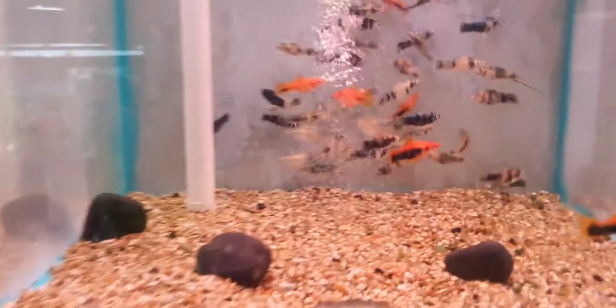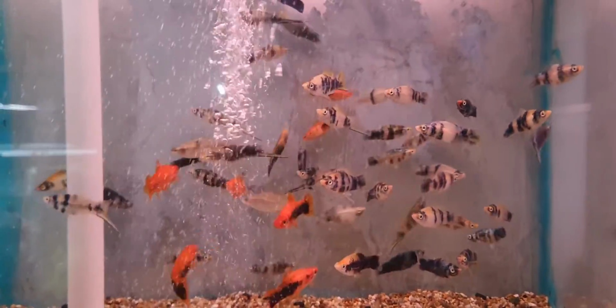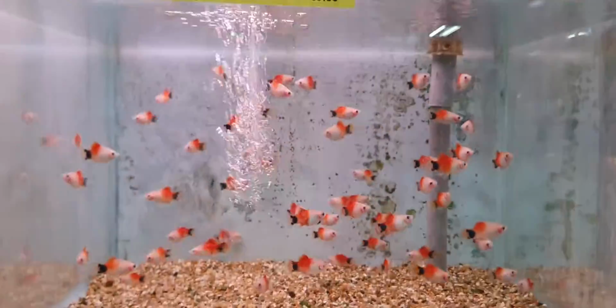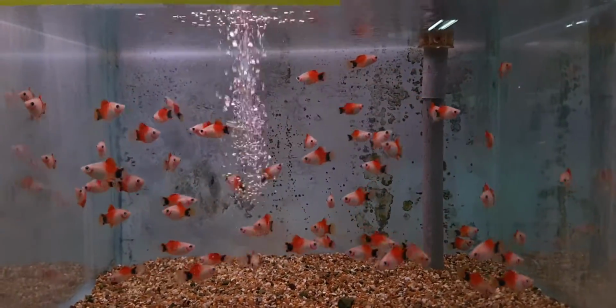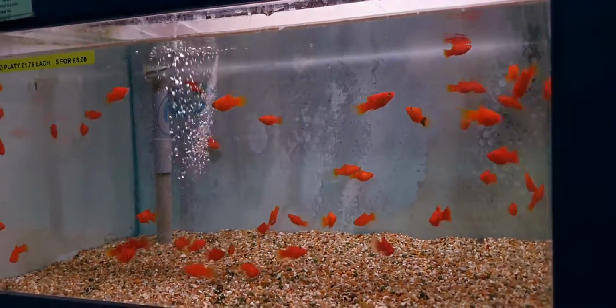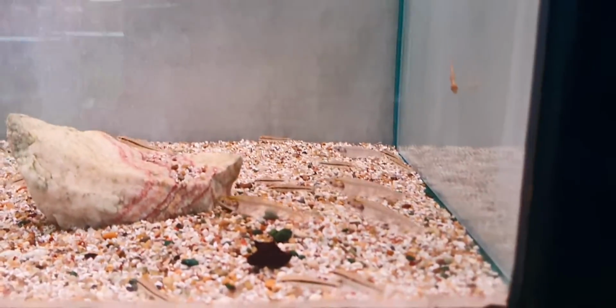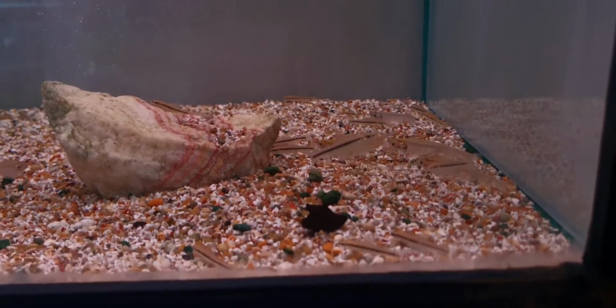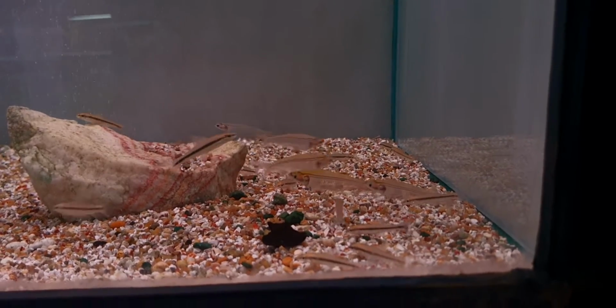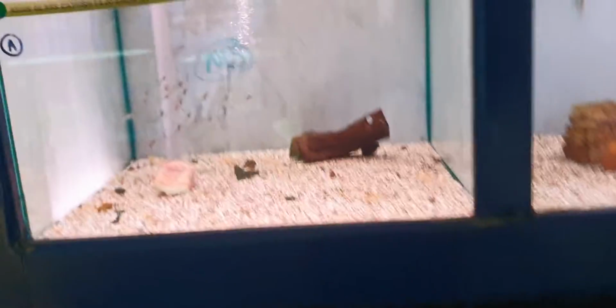And some more swords. You've got the coming as black swords, a bit more of a green. Black mollies. And Santa Mickey Mouse platies, bright fish. And some more of the blood reds as well. Some Siamese algae eaters, if I can actually get to focus. Again, 3 for £6, we'll take the 5 for £10.50 on them. Good algae eaters, good for hair algae and that sort of area.